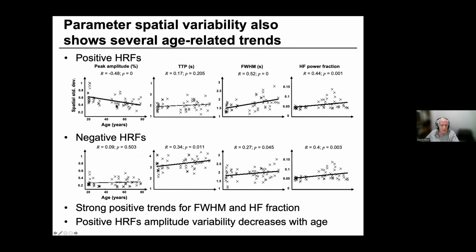So another thing we looked at was the spatial standard deviation. Essentially, if you look at the distribution of a parameter across the whole of cortex and just evaluate the standard deviation, then we found that peak amplitude shows a very strong decrease, so that there's less spatial variability across cortex for the positive HRF. And full width half max shows a very strong correlation with age for the standard deviation. In other words, there's more spatial variability of the full width half max.